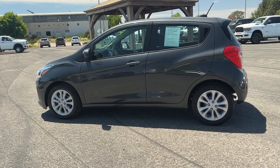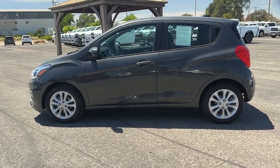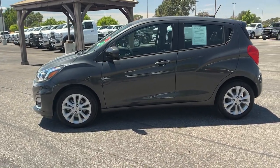You'll be light and bright in the sprightly Spark, the personal-sized car with a playful feel. Test drive it today.